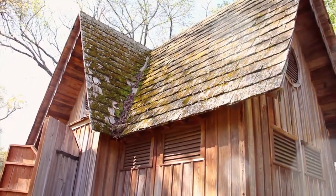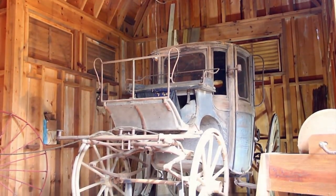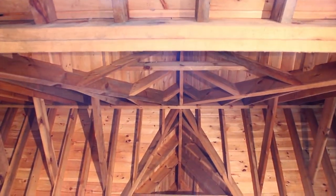We also have a reconstructed carriage house. Dr. John Bailey Adger, when he got the place in the 1850s, constructed a lot of buildings in the Gothic Revival style, which was very popular in the 1850s.